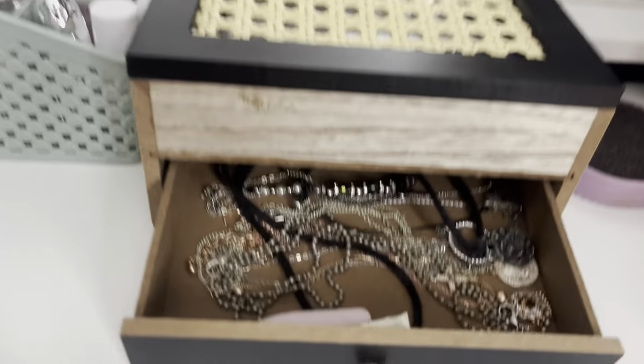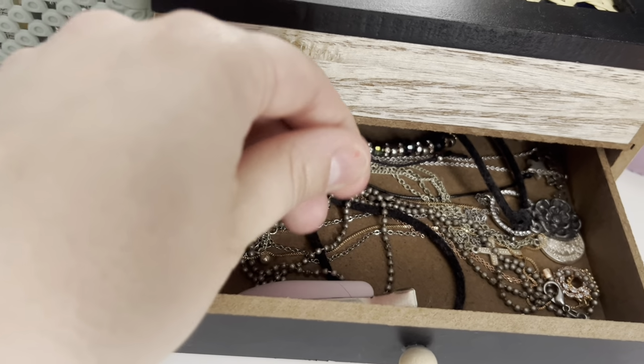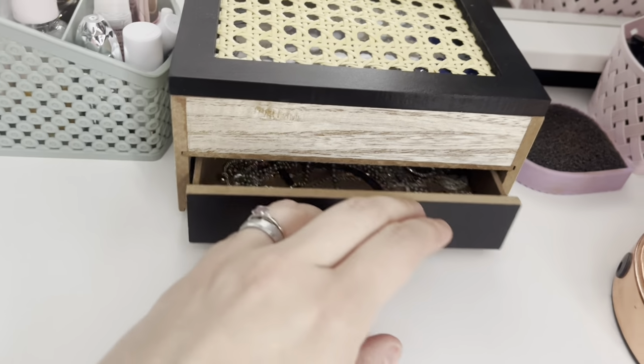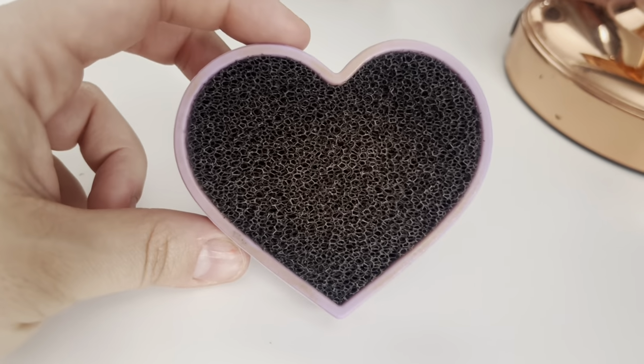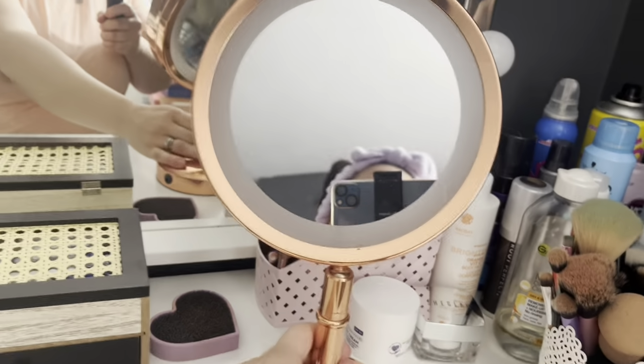And then in the drawer, I've just got some little jewelry bits and just one of my clips, which has got a hair on it. Oh well, yeah, little jewelry bits in there. I've got my little fluffy brush. It knocks all the product off. I got this from Primark quite a while ago. There's my little mirror.